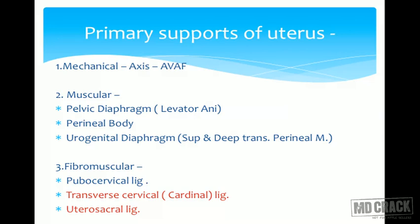The uterus is supported by different ligaments, muscular and fibromuscular supports, and that is why the uterus is always in its normal position. The anteversion and anteflexion of the uterus help it maintain its position. Because of this anteversion and anteflexion, whenever there is increased intra-abdominal pressure, the organ doesn't come out of the vagina, but just gets buckled. This is the mechanical axis of the uterovaginal canal, and it is very important to maintain the position of the uterus.